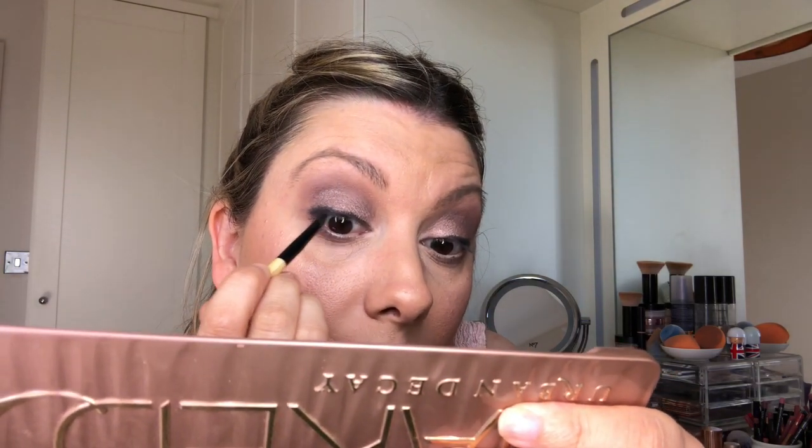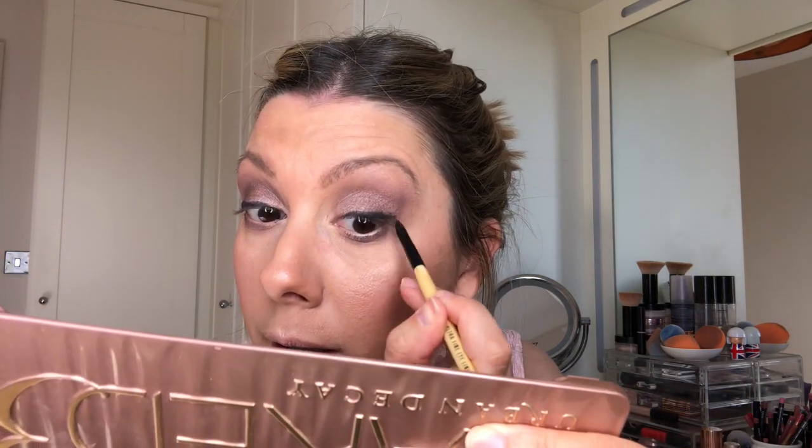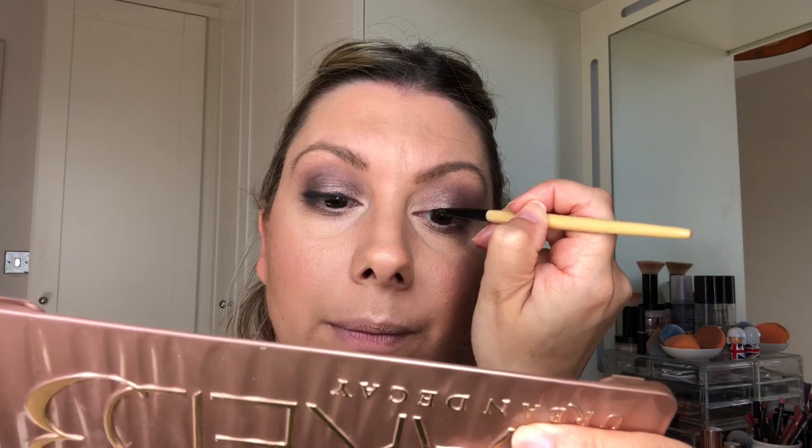So make sure you get all the lashes right into the lash line like that. And then you can just pull it out to the edge like that. And then pull up. Again here, these are just so easy to use. They just make things easier. And then you've got to have a stronger eyeliner in the evening.